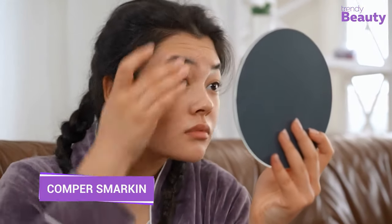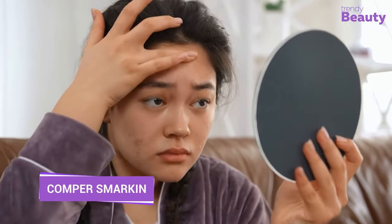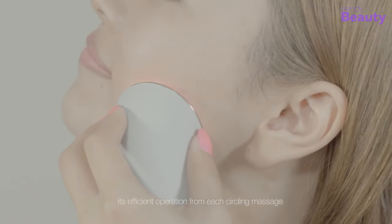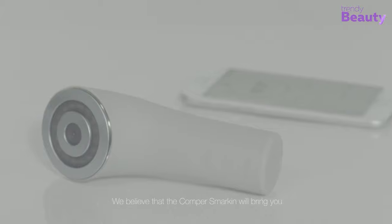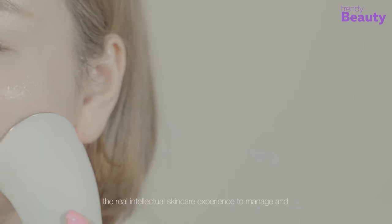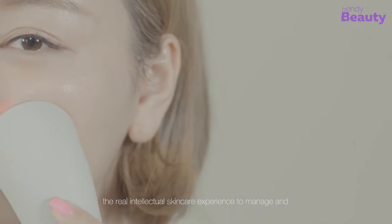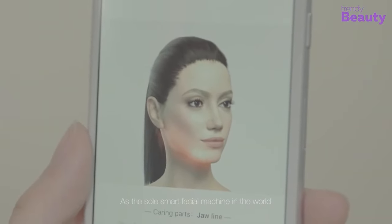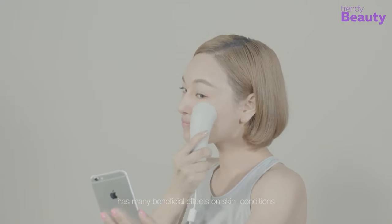When it comes to finding the solution for aging, scarred, or dull skin, an innovative face massaging tool can heal and rejuvenate your skin. Hence, check out the Compar Smartkin, which is claimed as the future of skincare. Coming with smartphone app connectivity, it treats your skin and tracks your progress. It'll let you customize and revolutionize your skincare solutions according to your skin's health.